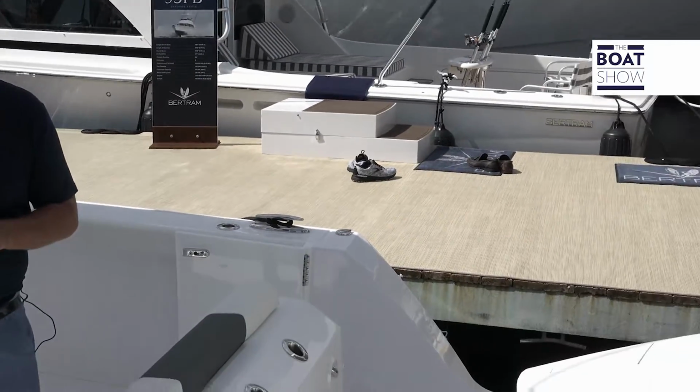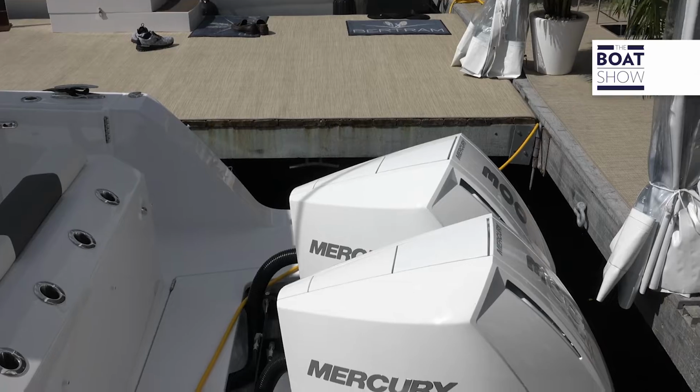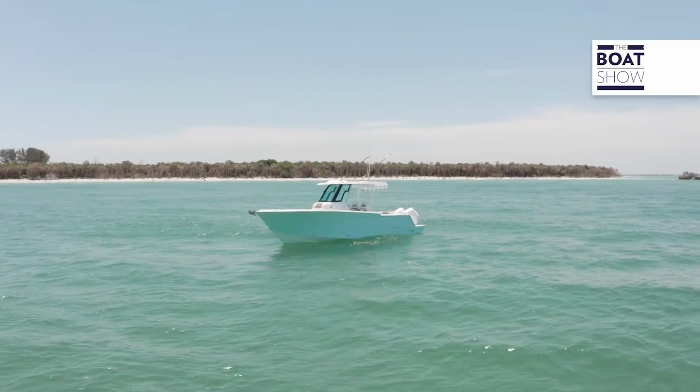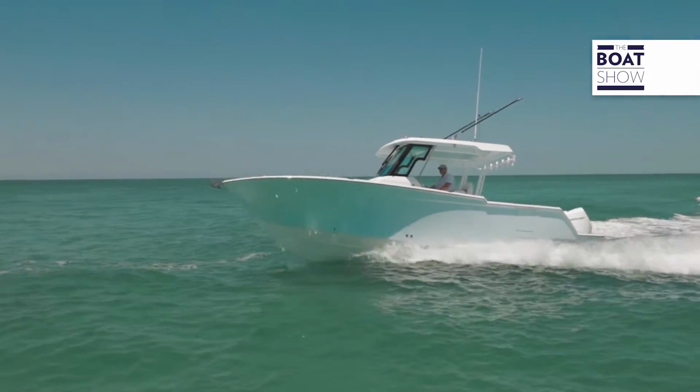So what you notice about the performance of this boat, it's tricked out with twin Mercury 300s. It's going to push this vessel at the mid-50s and it's going to cruise in the 40s. Great performance, and it has a fuel capacity of 200 gallons.